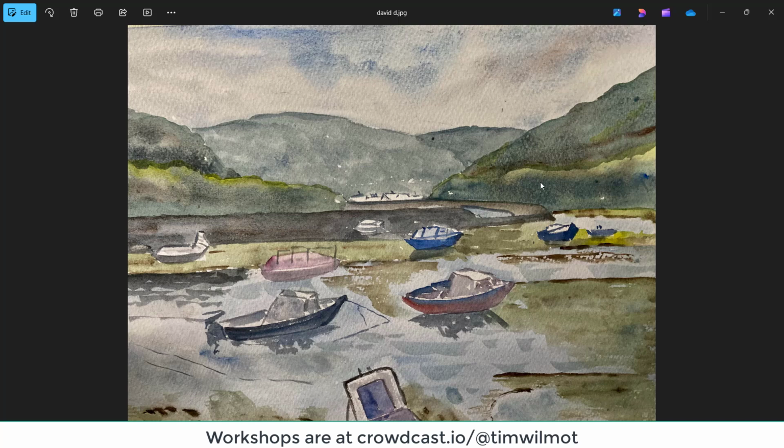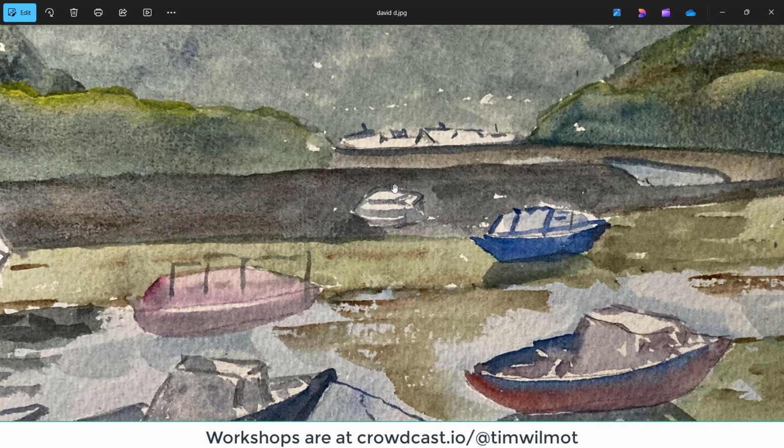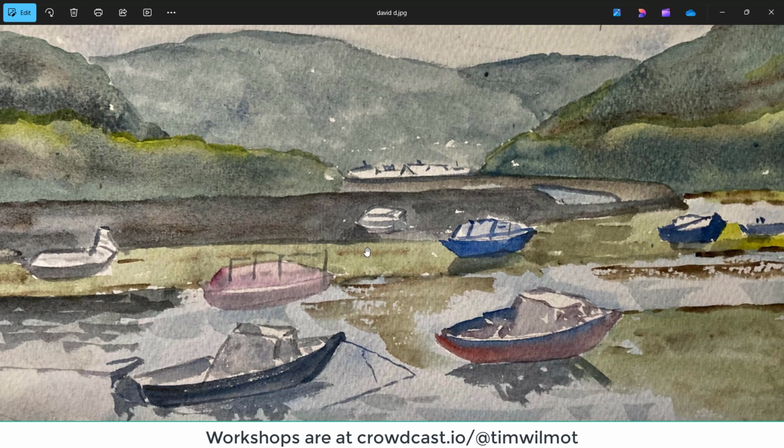I think we could have pushed the colour a little bit, David, and also go in with a few more darks in the scene as well, particularly on that left-hand side, I reckon, where we've got the darkness of the shadows within the trees and the darkness of that harbour wall. So you could have gone a little bit darker with that harbour wall. That would give us more contrast with some of the light hitting the tops of those boats.